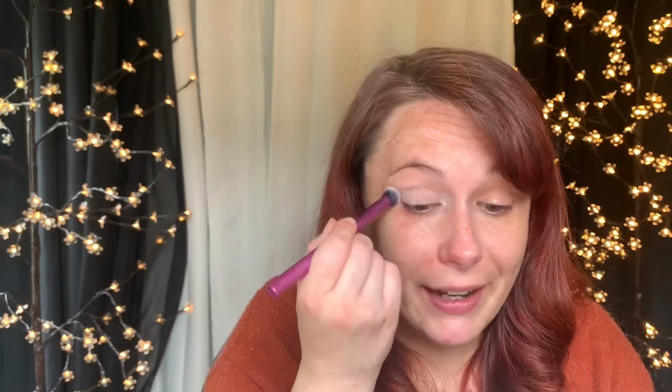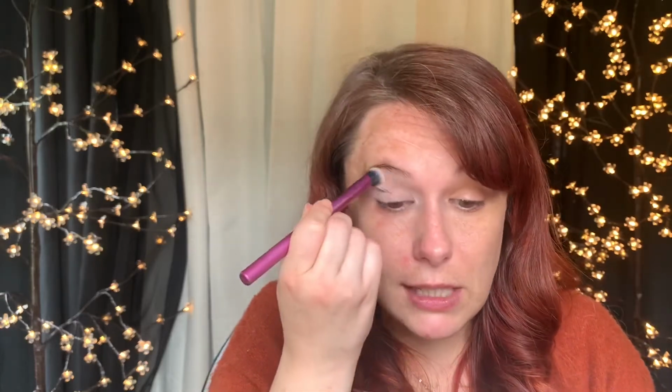I'm going to use the Misunderstood palette from Colourpop, and I'm going to use the No Spots color right here. It's just a white shadow, and I'm just going to use that to set my eyes. I have oily eyelids, so not everybody sets their eyelids. I feel like I have to, otherwise the shadow would just bleed everywhere. I think I'm going to use Unsilenced right here. I'm going to use that in my crease, question mark.